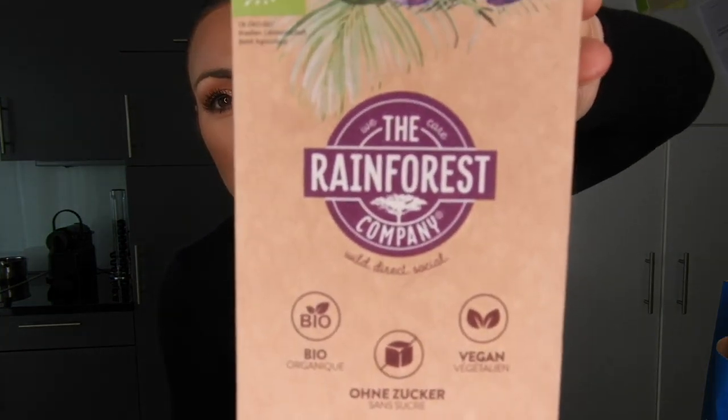Then I found the most amazing thing that I tried to find for the longest time. And this is actually acai puree. This is acai puree from the rainforest. And this is frozen, and I have the acai powder, and I do my acai bowls with it. But everyone says on YouTube channels and stuff that you should always use the acai puree because it's better for you. And I wanted this for so long, and I checked in different bio stores and couldn't find it, and now I found it in Coop, so I'm so excited.